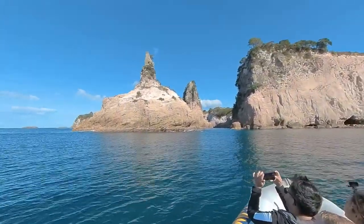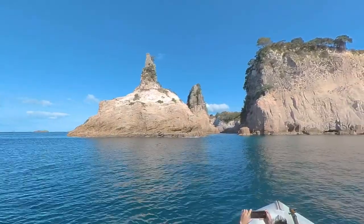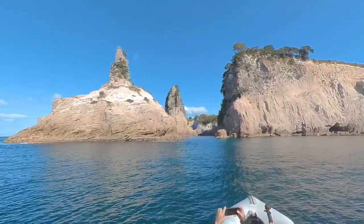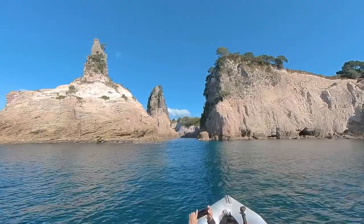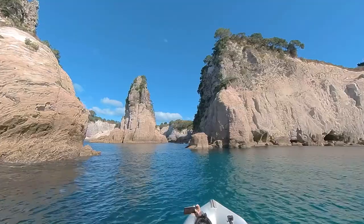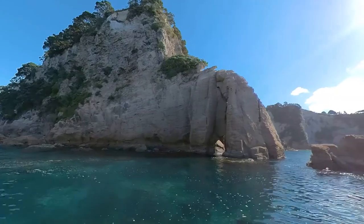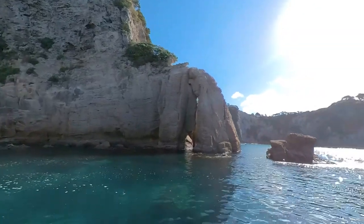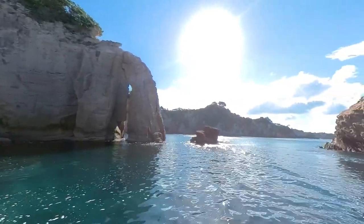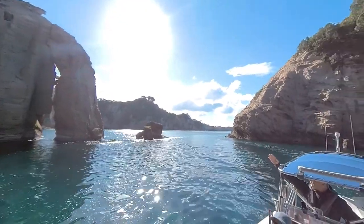Okay, this bay is called Champagne Bay, named after the big rock on the left there, which is like an upside down champagne glass, one of the old style ones. Kissing rocks, looks like the one on the right is leaning over to kiss the one on the left.